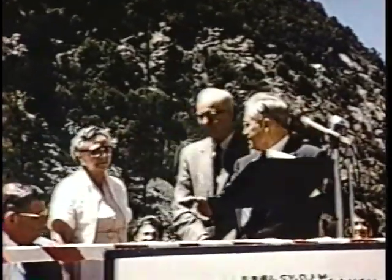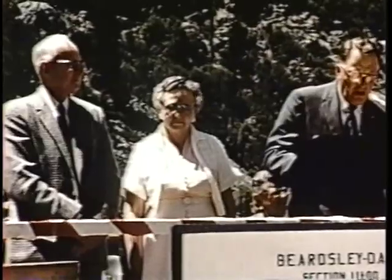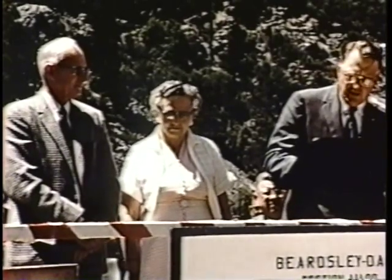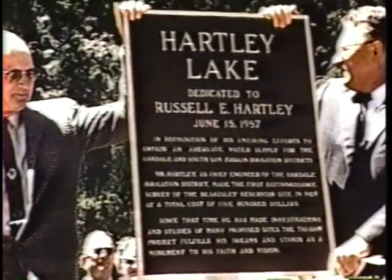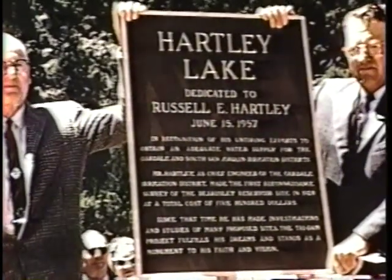The most surprised person on the platform was Russell Hartley, who was singled out for honoring at this occasion. After being called to the front of the platform, Mr. and Mrs. Hartley learned that the reservoir behind Beardsley Dam was to be hereafter known as Hartley Lake. Mr. Hartley reminisced over the years of work and dreams which this day saw fulfilled.